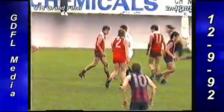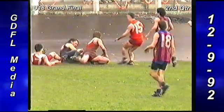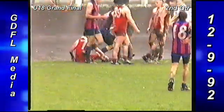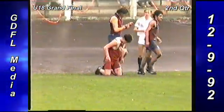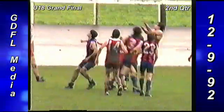Going in strongly there for Corio was Steve Carton. Up in the air she goes. Stewart knocks it towards the boundary line. Leading in the race for the ball is Ricky O'Toole, overruns it, but the ball goes across the line now, out of bounds, and we'll have a throw-in. Going in strongly there was Sybil, and a good clash of bodies there with Mark O'Toole, the number 10 guernsey for the Red and Whites.